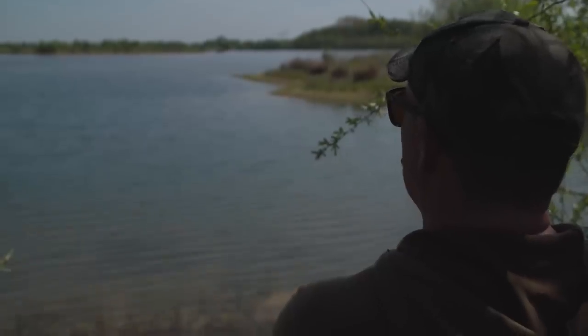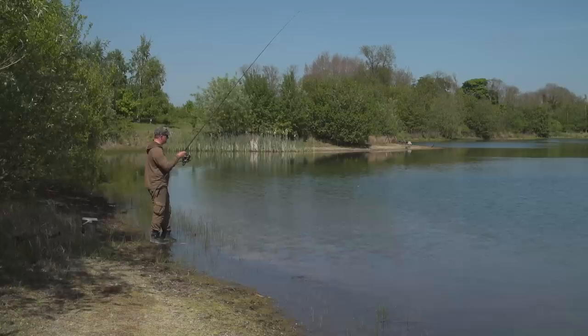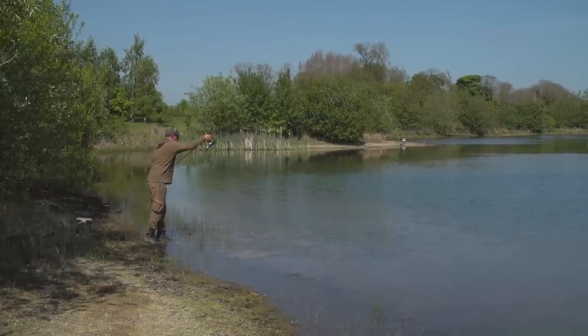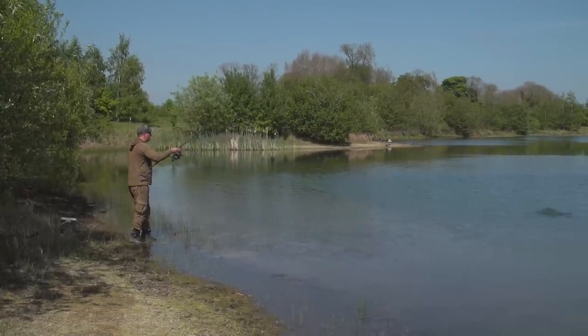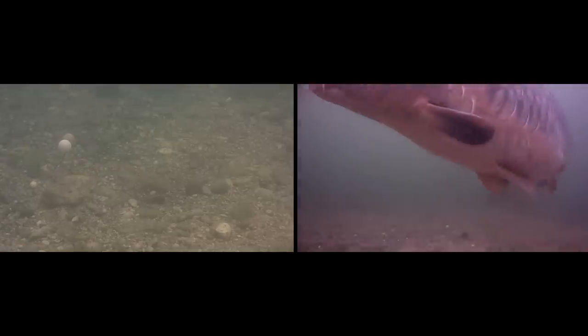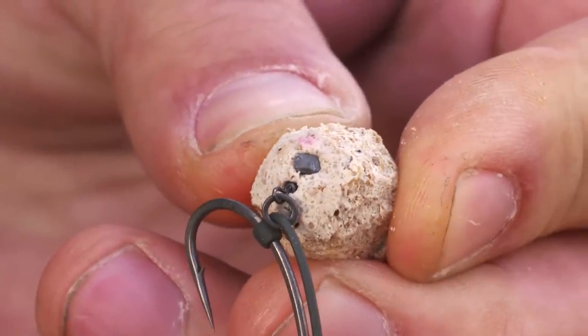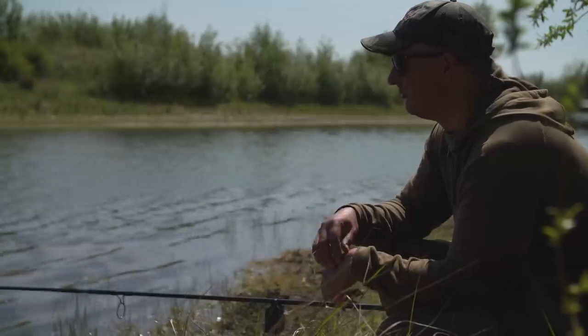When the fish are in close like this, they're very, very jumpy. And you want to pin everything to the bottom, use plenty of putty, and think about your hookbait. If it's too buoyant and it's wafting about too much, they can just leave it. We've seen that from the underwater films, but I've put a little bit of lead wire in it just to hold it that bit closer to the bottom. Trimmed it off so it looks like one of the chops, so it's not just a round boilie.